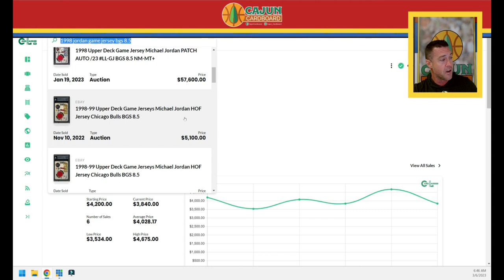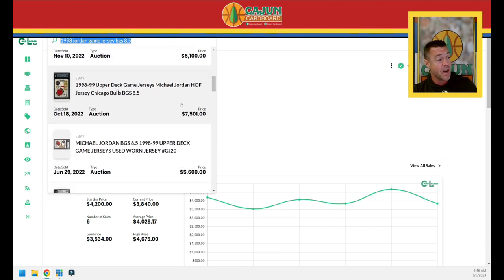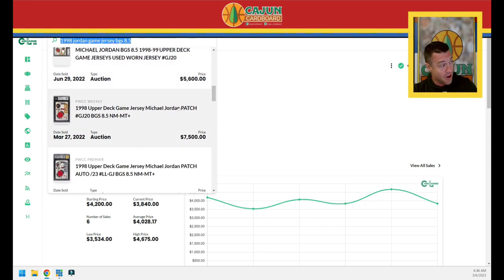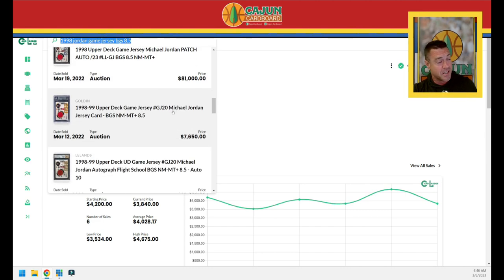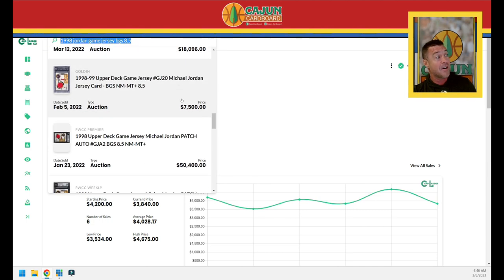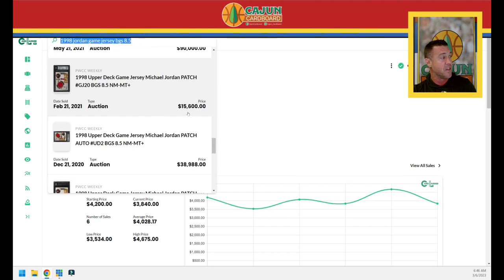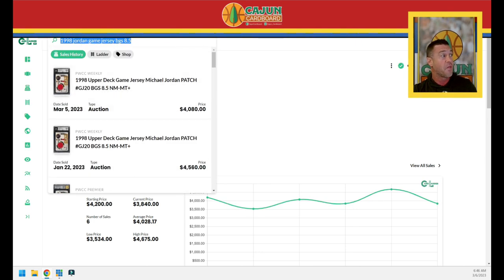That's an autograph, sorry. 5,100 in November, 7,500 in October, 5,600 in June of last year, 7,500 in March a year ago. Yeah, that's an autograph. 7,650 in March a year ago. 18th, that's autograph. 7,500 autograph. 8,600, 90, 15. These are autographed. 15,600. Bubble crazy first quarter 2021, all the way down to $4,000 here.